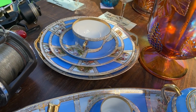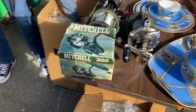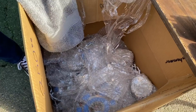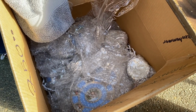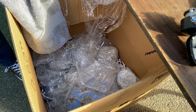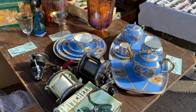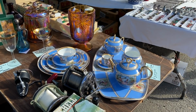I have a whole box of that. That's what I just read. See, all the pieces are in there. Wow. I didn't want to take them all out. They're so nicely wrapped. Amazing. Yeah, it's $250 for all that. For the whole set. Yep. It's beautiful. It is. I don't have any room anymore.